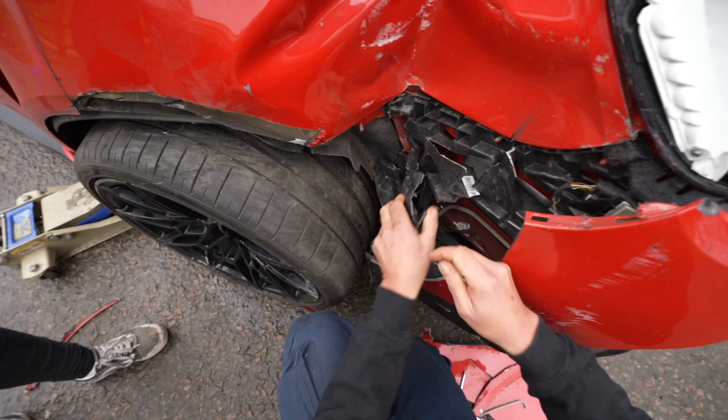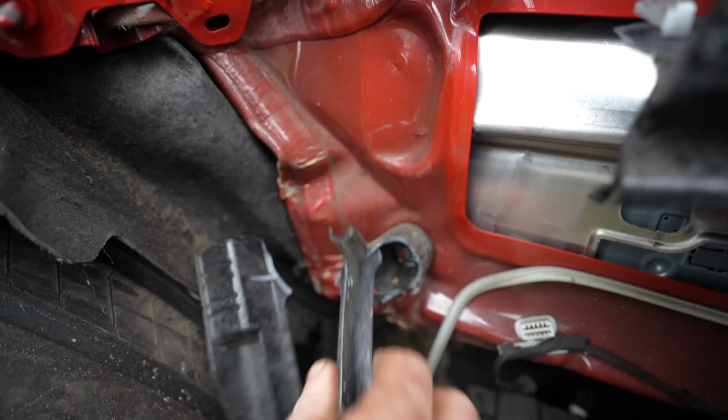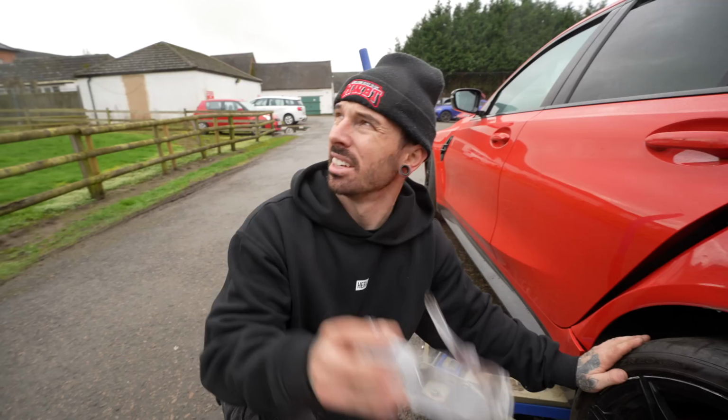Oh, don't break it. Yeah, there's an ECU there as well. That's just chopping. Look at the boot floor. Oh my God. Next step, see if we can get it in neutral. Step after that, get it in drive. Step after that, get it started. I think it'll start. Have you seen all that oil on the floor?